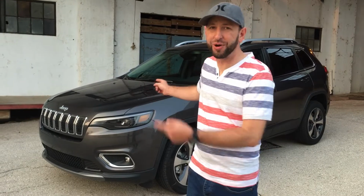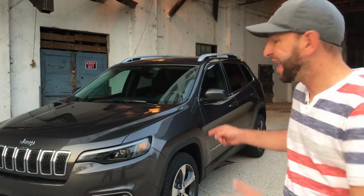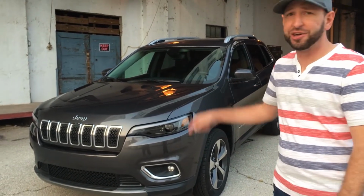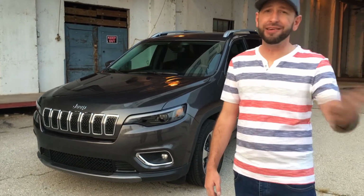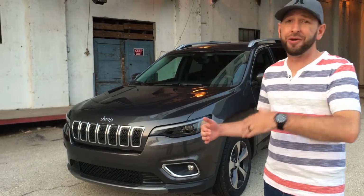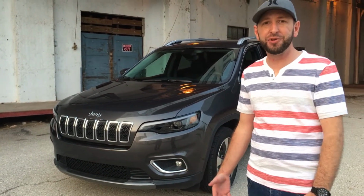Jeep Cherokee Limited. You're going to notice a totally new front end for 2019, completely redesigned, bolder design, not to mention the improved headlights you're going to see on the front. They're a lot bigger than 2018. The signature 7-slot grille from Jeep, it's still there. The back end, by the way, yep, they redesigned that too. This is all new. They're not joking around. Completely redesigned 2019 Jeep Cherokee Limited.